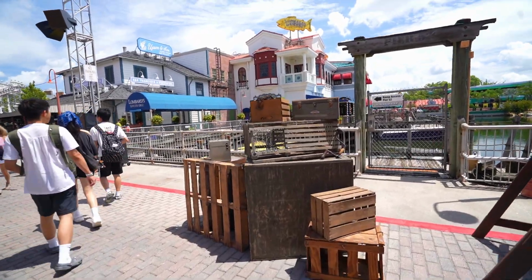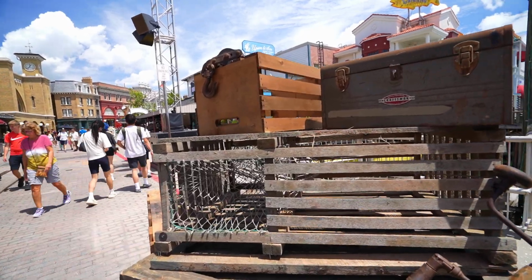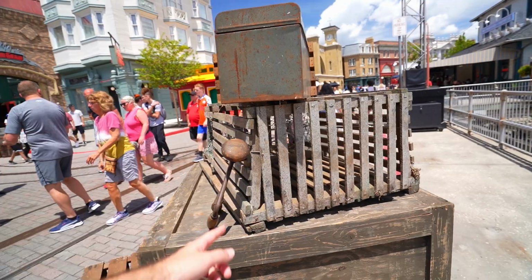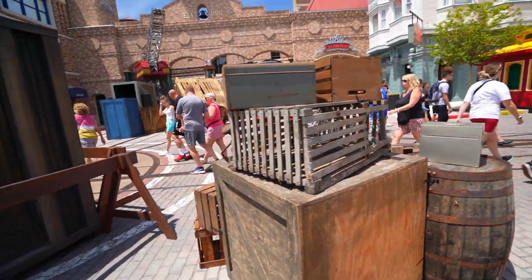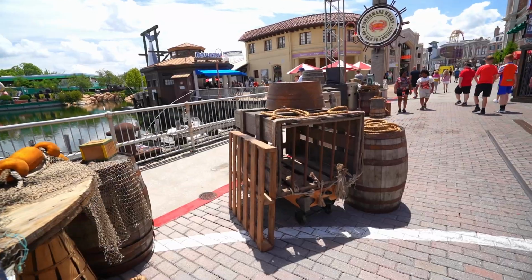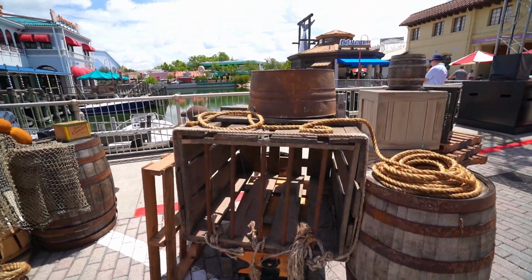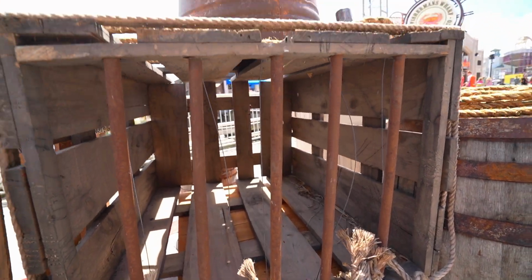And then over here again, some more traps. It looks like this is almost like one of those crab traps, like the old school ones, a little bait box thing. And then you have this little crank, barrels, more containers. Again, a lot of wood set pieces this year for sure. It definitely smells like wood over here a lot. Looks like we have a little wagon here with another little mini cage. I wonder what they'll end up doing with this here.